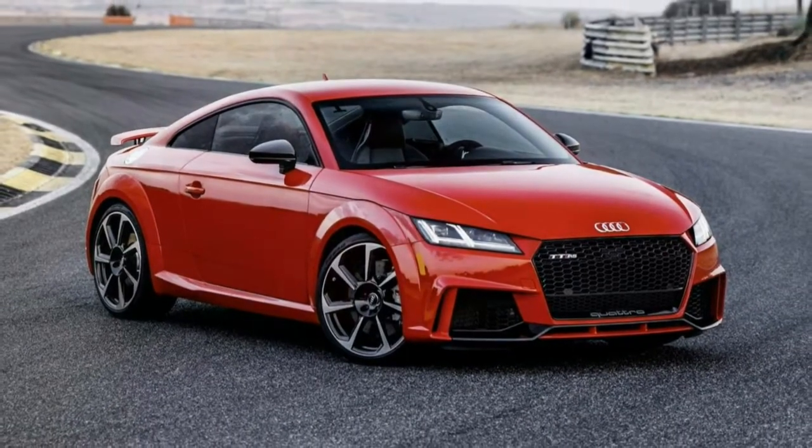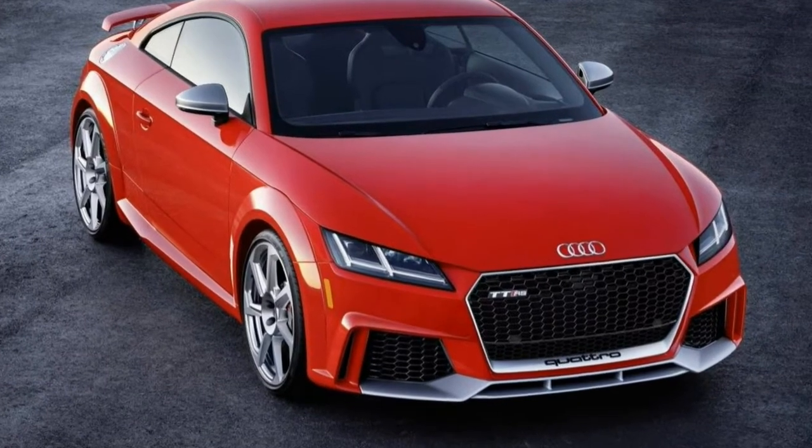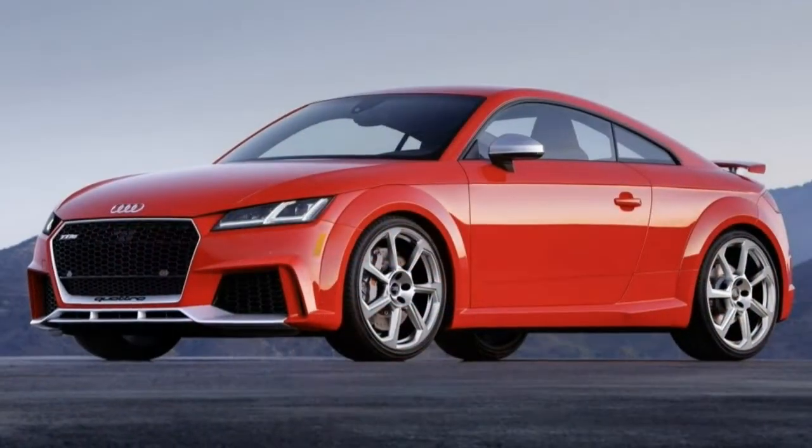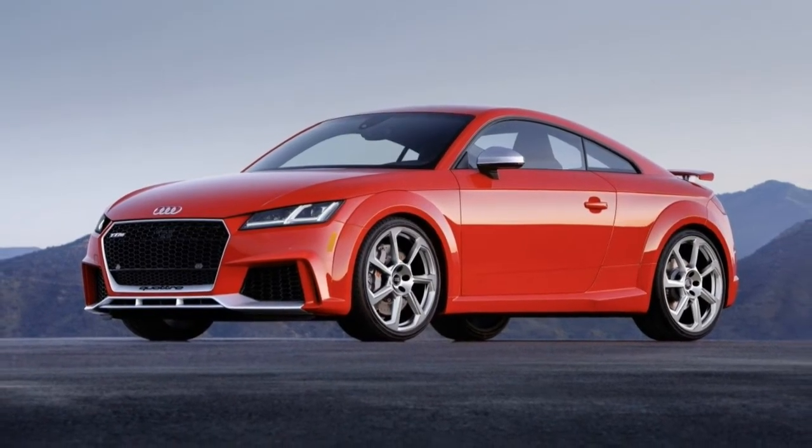Technology. While the RS power is the key draw to this car, there's also plenty of tech appeal. In particular, the virtual instrument panel is very easy to read in all lighting conditions and can be tailored to your tastes.